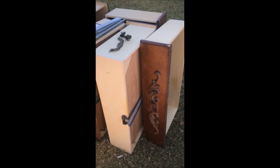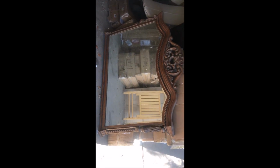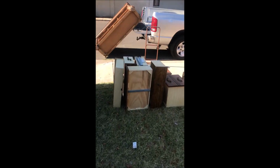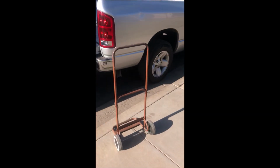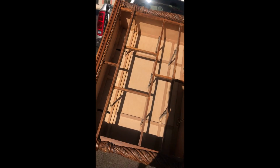All the drawers have ornate detail, and then there's the mirror that mounts onto the top. It's pretty fantastic as well. When I was taking the drawers out of it to unload it, I dropped the tag. It's Ashley Furniture, so a decent brand furniture company. Yeah, we're gonna shabby chic this up, a slate gray, I think, maybe.